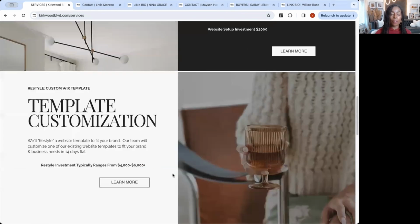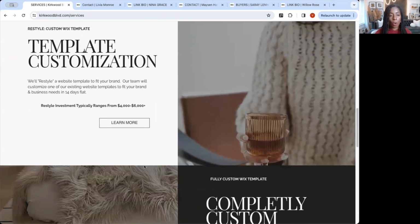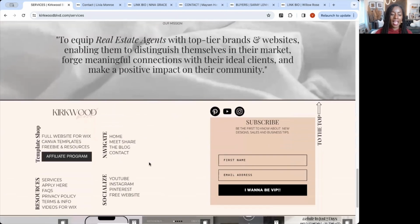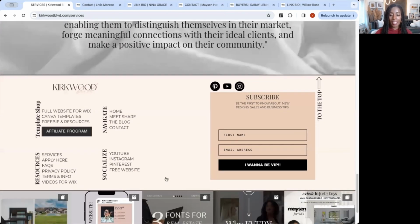But we also offer template customization if you want to have a template restyled. It depends on how much you want restyled, how much you want changed. You can have this website semi-custom. I mean, it can get pretty custom depending on what you're wanting done. And then we also have completely custom. Maybe you don't like any of these templates, but you want your own website designed. We can do that as well. You have to inquire, and we would have to find out exactly what you need for your real estate business.